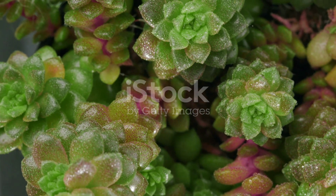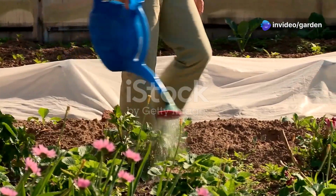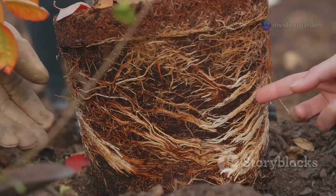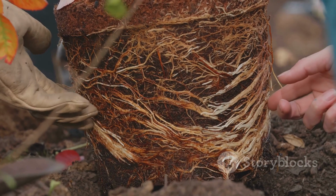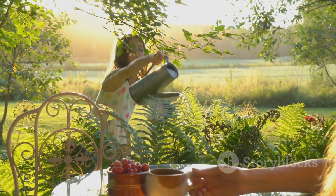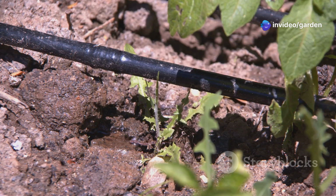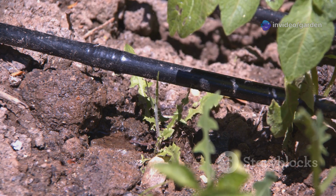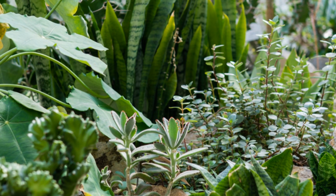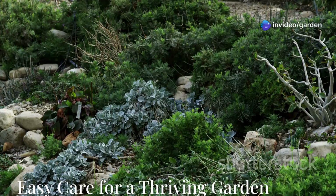While drought-tolerant plants are designed to handle dry conditions, they still need regular watering, especially when first getting established. The key is to water deeply and less frequently. This encourages deep root growth, making your plants more resilient during dry spells. Water early in the morning or late in the evening to minimize evaporation. Using a soaker hose or drip irrigation system can help deliver water directly to the roots, where it's needed most. As your plants mature, you'll be able to water less often, eventually relying primarily on rainfall.